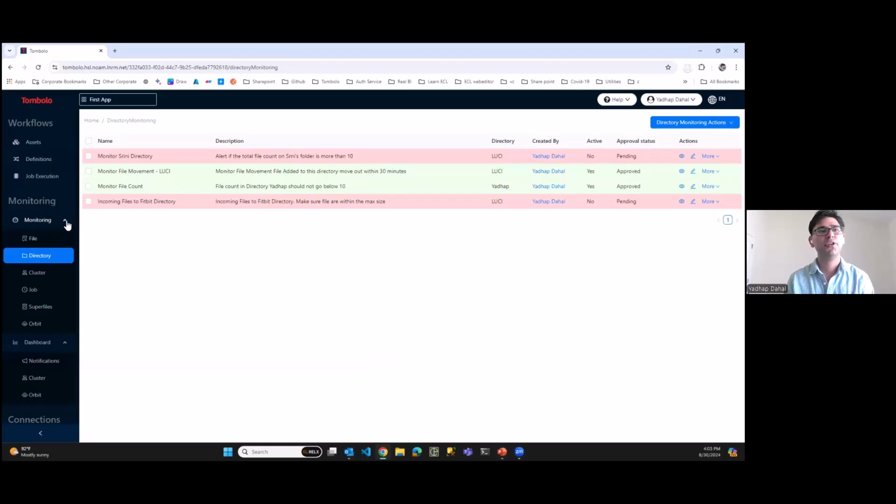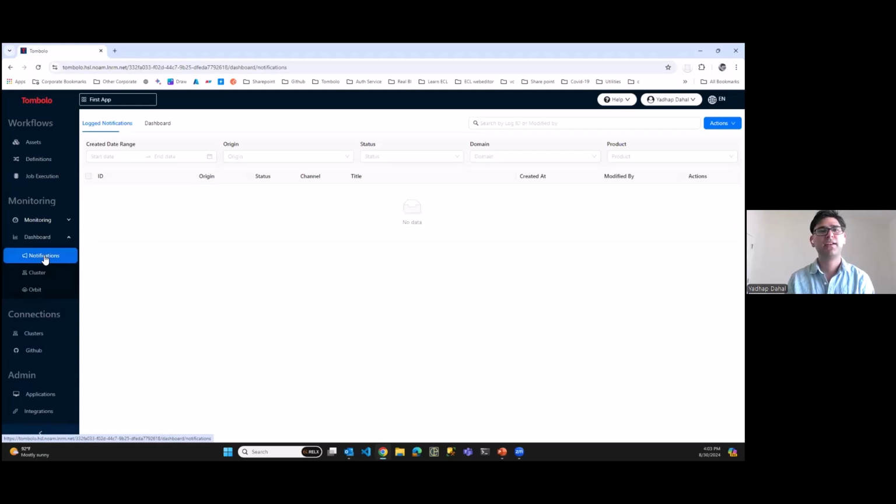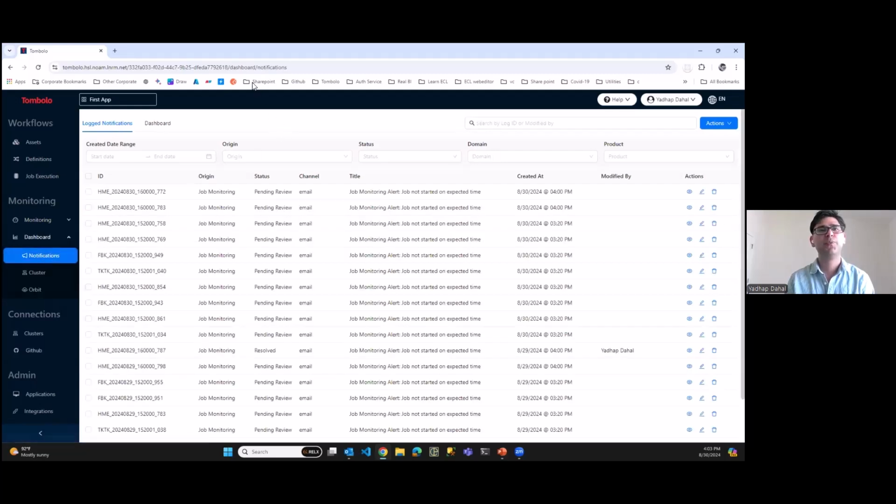All right, to go to the dashboard page, we again have this dashboard menu. And if you expand that, we have notification dashboarding. I'm clicking this one, and it took me to the notification dashboard. So what you are seeing over here is the list of notifications that were sent out by Tombolo.